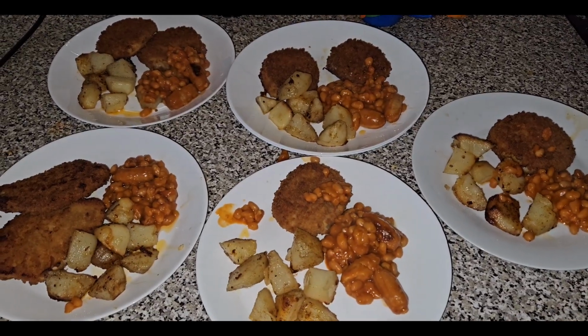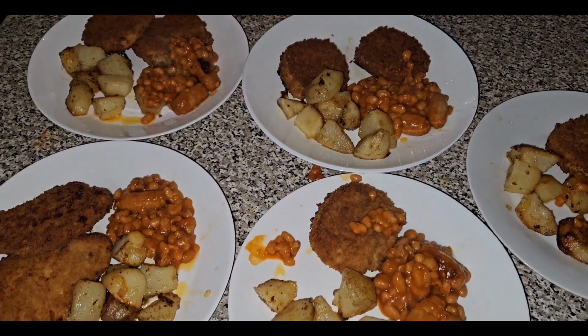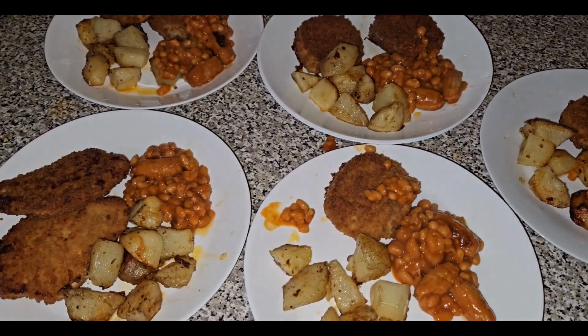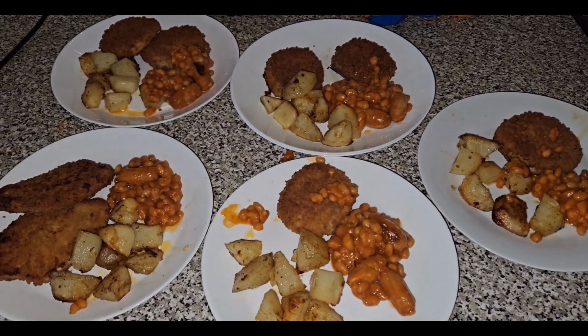The chicken kebabs were £2.50 a packet. We used 2 packets of those, and then the chicken steaks, I believe they were £3.33, and we just used the 1 pack of those for Connor as he doesn't like the garlic in the chicken kebabs.